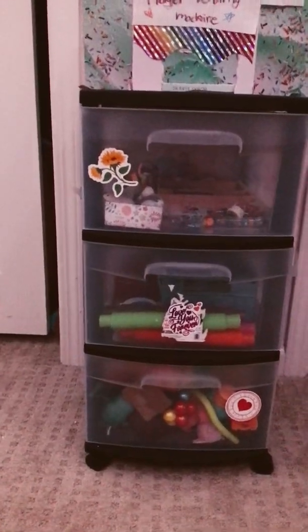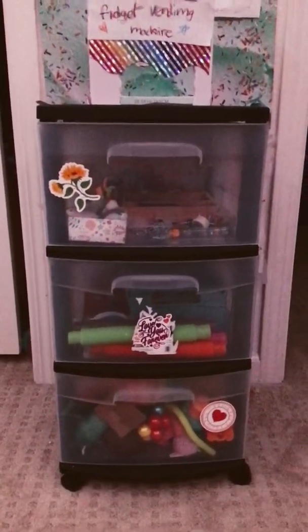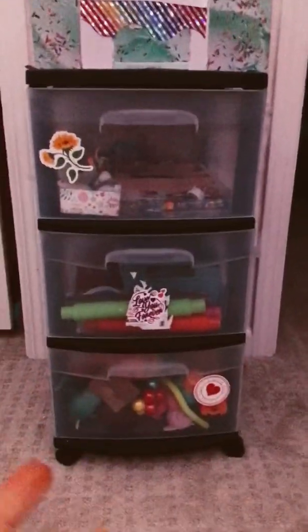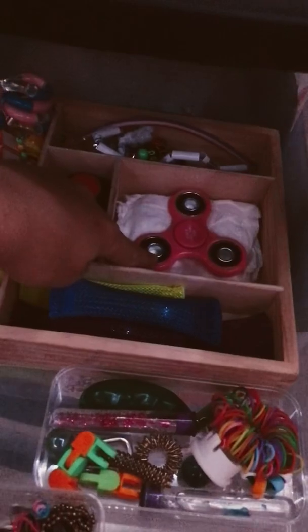Hey guys, so I'm gonna show you my fidget collection again because I got some new ones and I moved things around. So in the first drawer, we have all of my small fidgets. That's new, by the way.